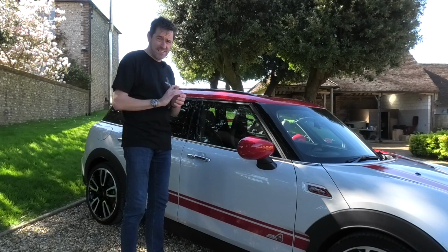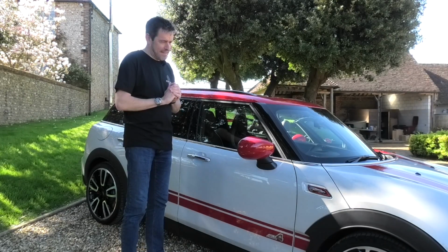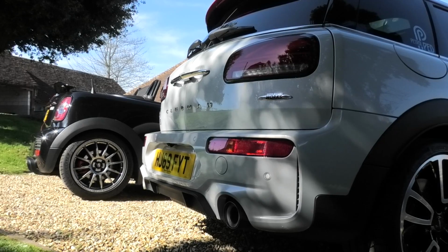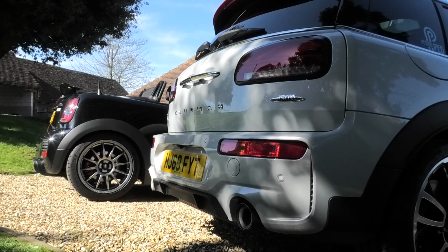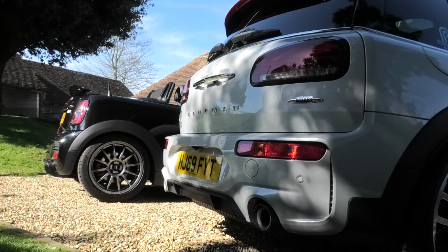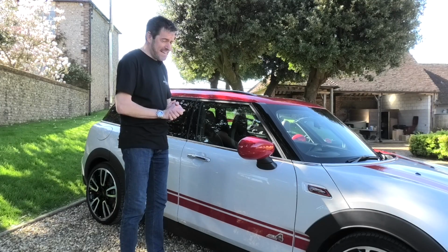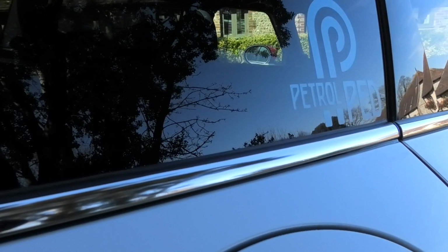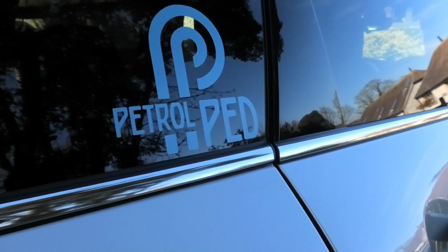Now then, I reckon the first job I'm going to do is a tiny bit of de-chroming. Interestingly, the surrounds to the headlamps have been de-chromed. The rear tail lights have got a smoky glass filter on them, so they've gone halfway there. And even with the new GP3, it's fully de-chromed apart from the belt line. And I just don't understand why it's still got a kind of chrome belt line.